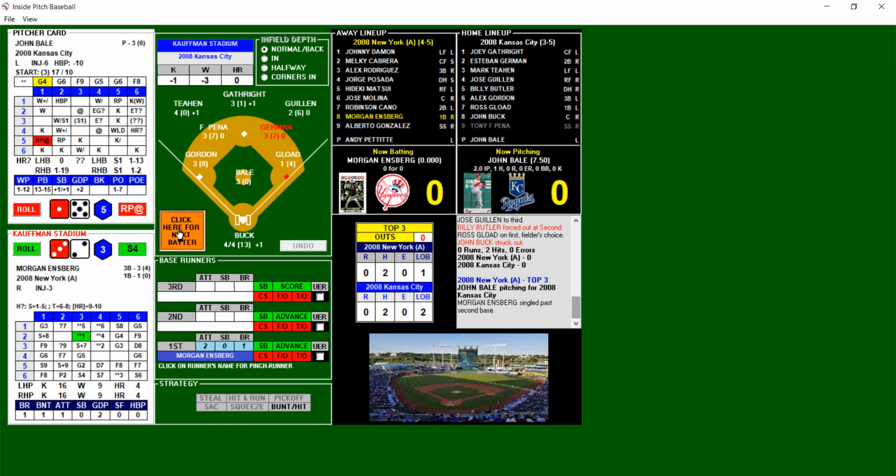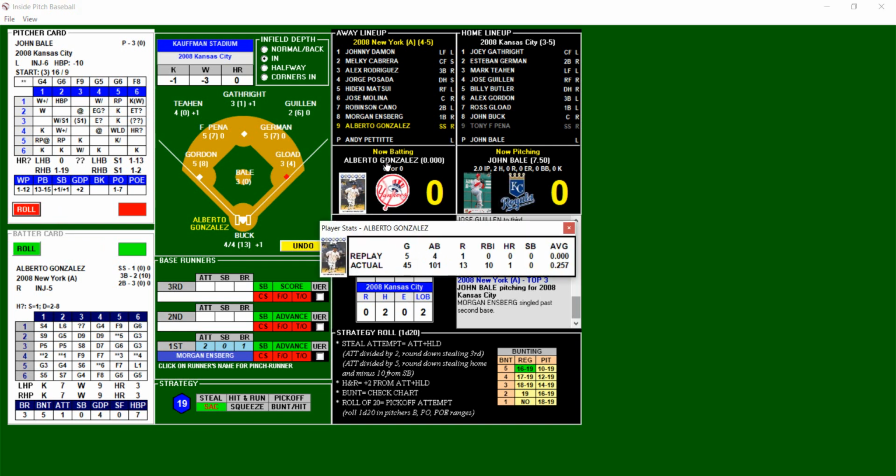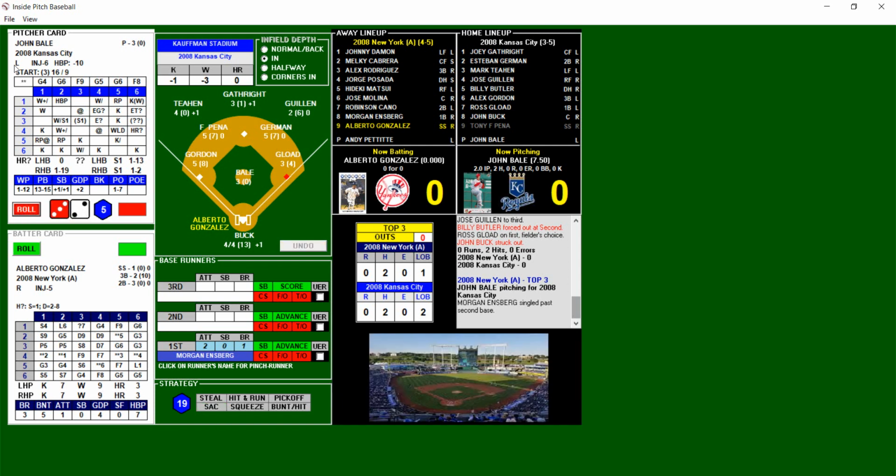Alberto Gonzalez due up now. Infield coming in, strategy rolls a 19. We have a sacrifice play coming up. Here's the pitch to Gonzalez. First time we're seeing Gonzalez? No, it is not the first time. In 5 games, he's had 4 at-bats and 1 run scored. So no average just yet, but he does have 5 games under his belt.